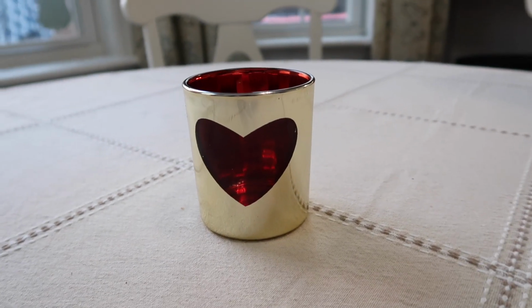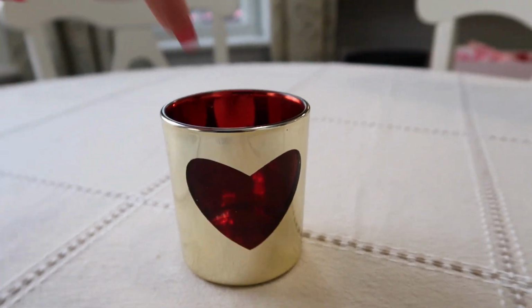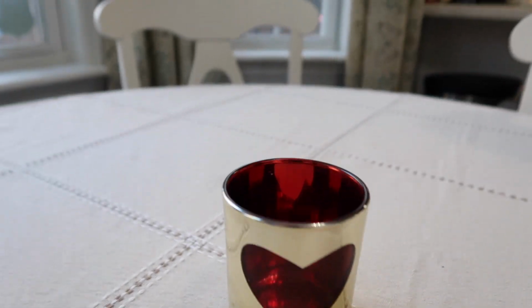And I did pick up one of those candle holders. I couldn't resist. I wanted to go with a red one just to kind of add some more red to the house. And I'm just gonna put a simple tea light candle in it.